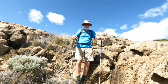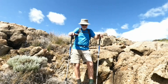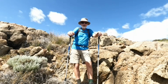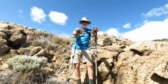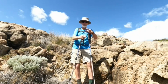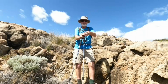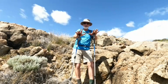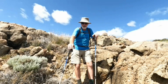I've got my hiking poles with me today, which I always take on these type of hikes. Now these poles are going to act as a brake when I'm going downhill. I've got my hands on top of the poles. I'm not going to have my hands in the straps just in case I stumble. So my hands are going to be on top of the poles. I've extended them slightly and I'm going to pick my way down.